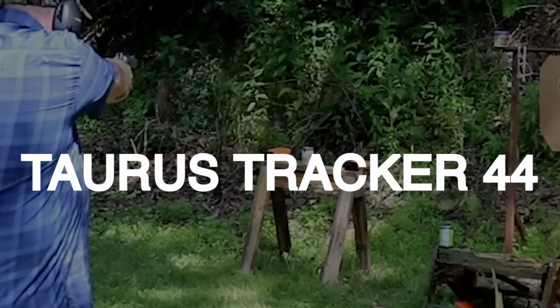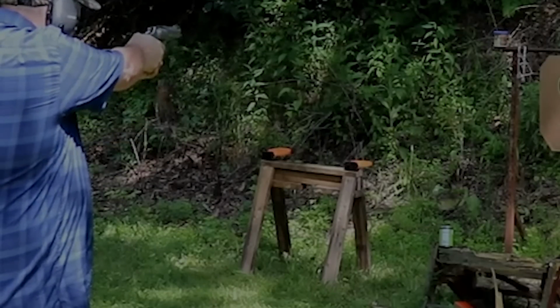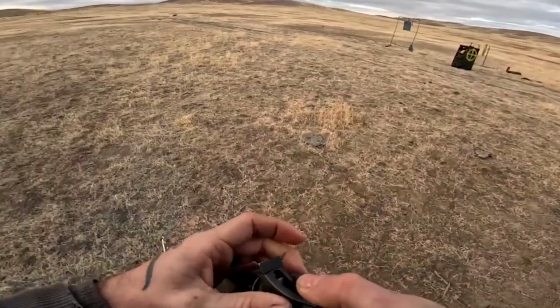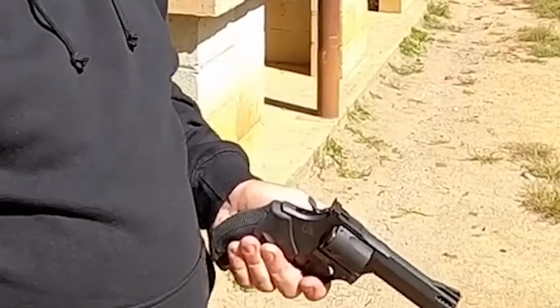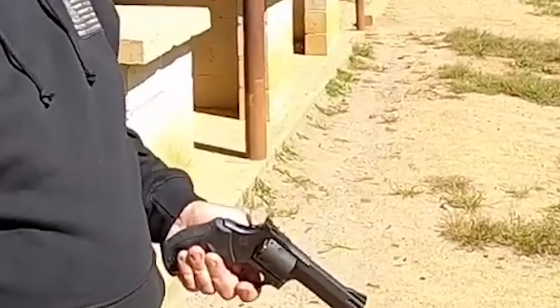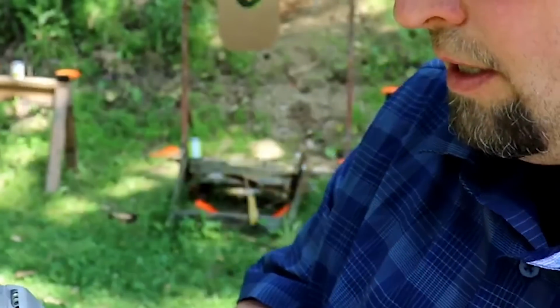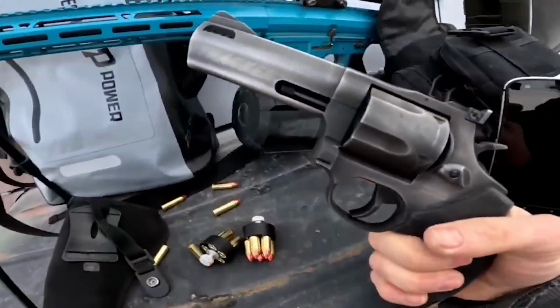Number 9. Taurus Tracker .44, $600. Brazilian firm Forjas Taurus has been manufacturing revolvers since 1941. The parent company of Smith & Wesson, Bangor Punta, bought it in 1970. Taurus established a U.S. presence in Miami in 1982 and immediately set about enhancing the appeal of its products for the American market. Smith & Wesson's L-frame is used in the construction of the 5-shot 44 Remington Magnum Taurus Tracker 44.